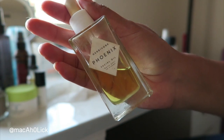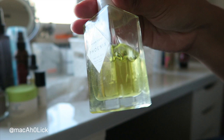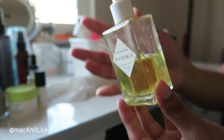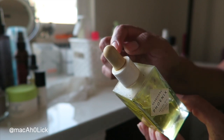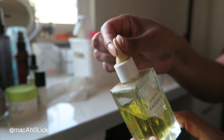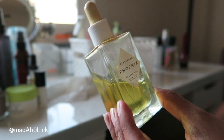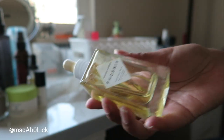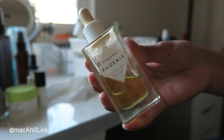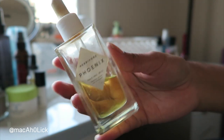This is the Herbivore Phoenix facial oil. Again, if you've been watching me for a while, I kind of mentioned this. I used this in some Get Ready With Me's. I don't know if I still have them posted, but look at this squeezy thing. It's gross. Not the biggest fan. I should be the biggest fan because as I get older, I feel like my face has gotten a lot drier, but I can't really make oils work for me.